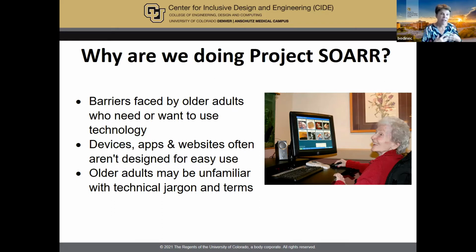We know and we see every day the problems that these older adults are facing with something as simple as a microwave oven. It can be any kind of technology, and it's just really not good.